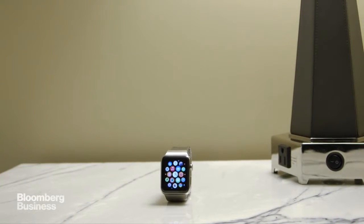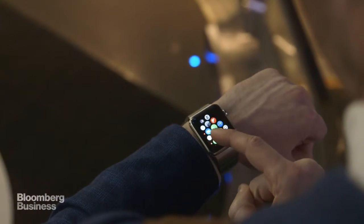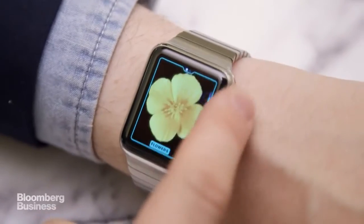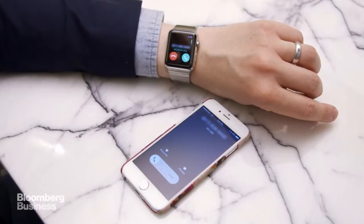But of course, the watch is more than a watch. It's actually really powerful, but learning how to use it can take a little time. That's for two reasons. The first is that there's just a lot of new ways to interact with the watch, like the digital crown. The second is that the watch extends and sometimes replicates the functions of your phone.